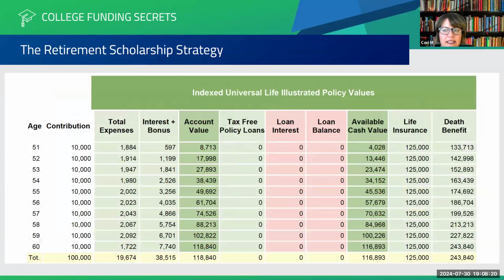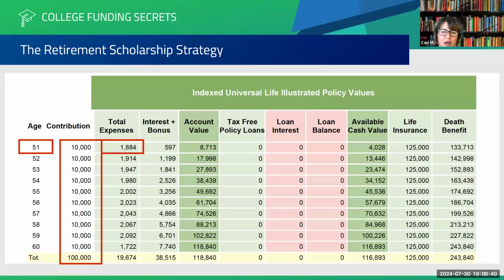Okay, in this example, we are still doing 10,000 a year for 10 years. It's the same 50-year-old client. In the first year of the policy, they're going to be 51. Well, we're still going to stop making payments after 10 years, but now our fees have dropped a lot. We're at, instead of 36%, we're at 18%. Now, before you panic, that's because we haven't dropped the insurance, right?